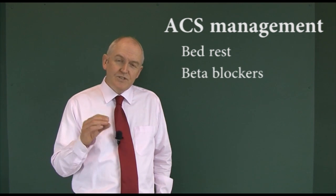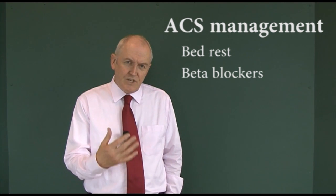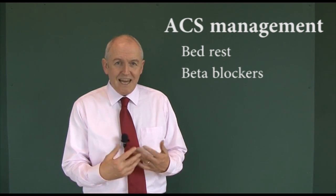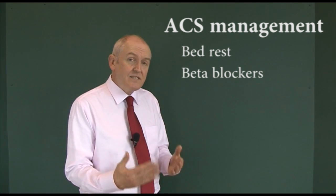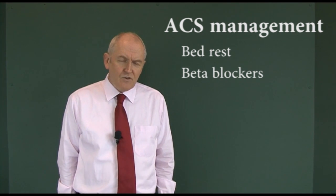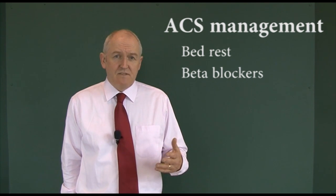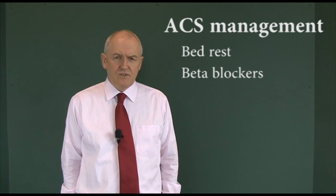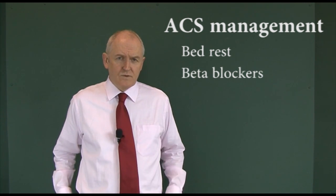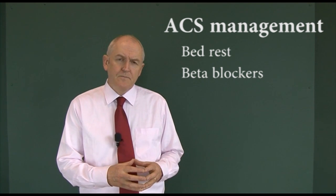Now, if the oxygen supply to the myocardium is compromised, there's a reduction in the blood supply to the myocardium. What we don't want to do is have the patient exercise, because that will increase the metabolic demands of the myocardium. And exercise can also increase the possibility of arrhythmias or dysrhythmias developing, such as ventricular fibrillation or ventricular tachycardia and various other things that we really don't want to see. So we put these patients on bed rest, we get them to rest.